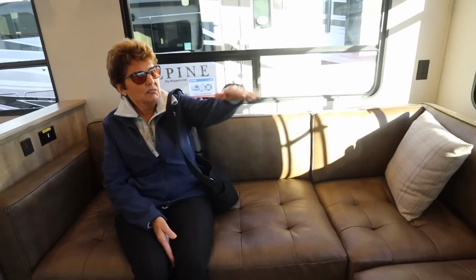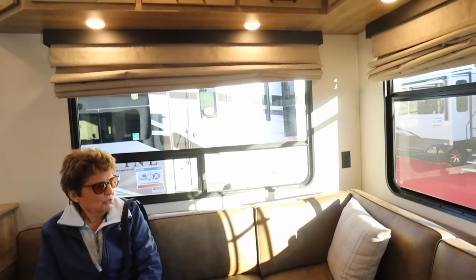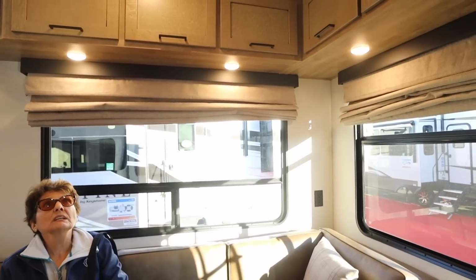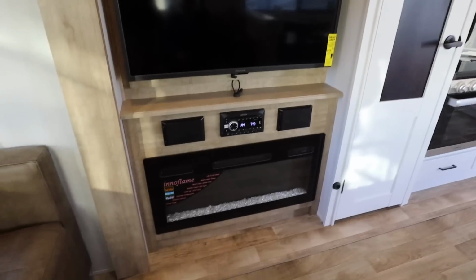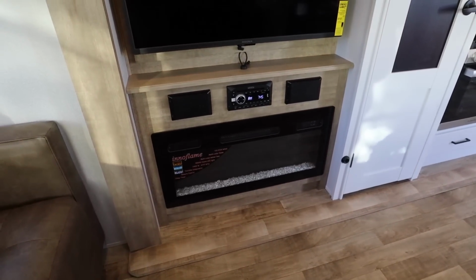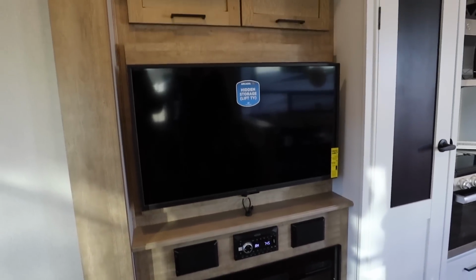Oh yeah. Well, this is good. It really does have the feel of a home. Even the window treatment. Dropping the drape. Big windows to open. This is a fireplace. I didn't notice that. We have a fireplace and a radio. AM, FM radio, I presume.